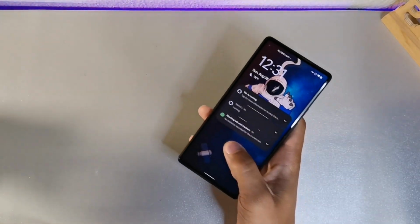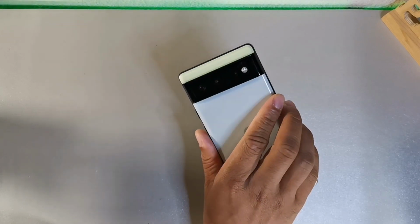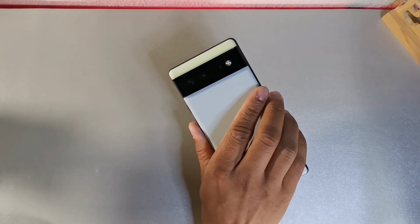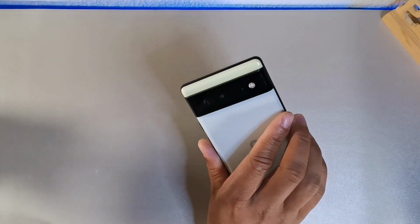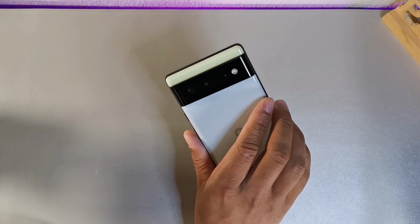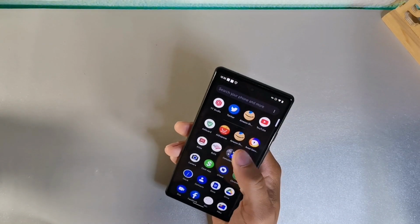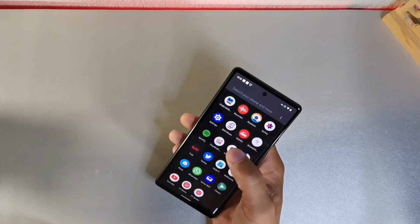Today we're going to be taking a look at the Pixel 6, and I did get the Android update for it. I finally got it on here. It took a long time for it to come, more so than other people, because I waited about a week after most people got it. I got it a week after, so it's finally here, so no reason to complain whatsoever.